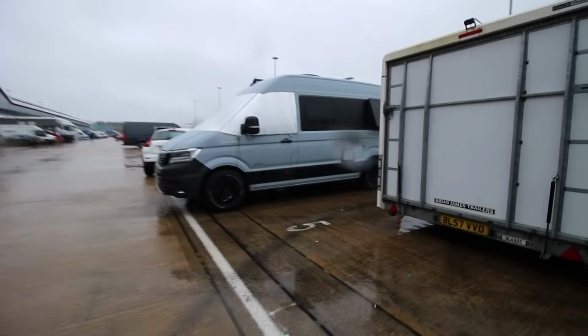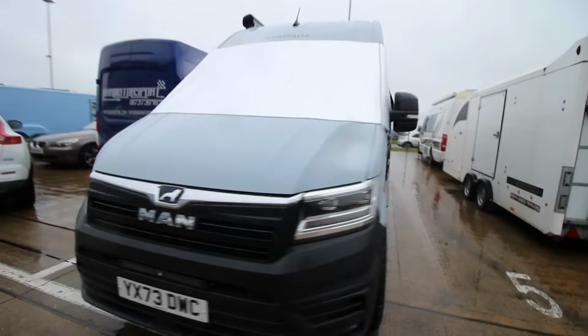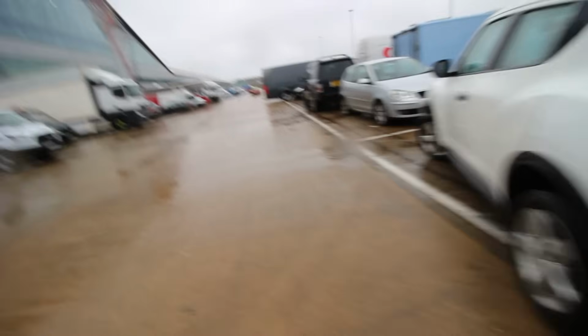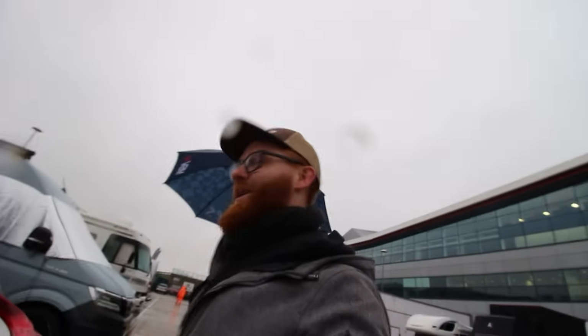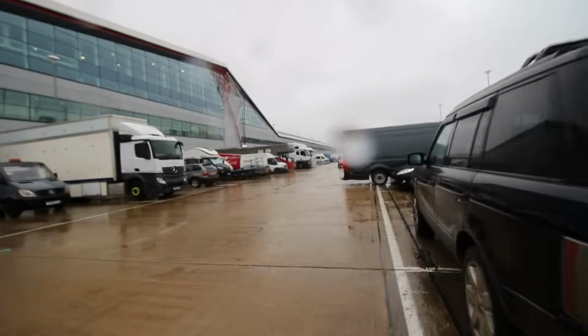One of these. That's the one. Medium wheelbase, high top. Yeah, that's the one. 73 original. So the whole video is just going to be us looking at racing rigs now, trailers and trucks. No race car footage. Sorry guys.